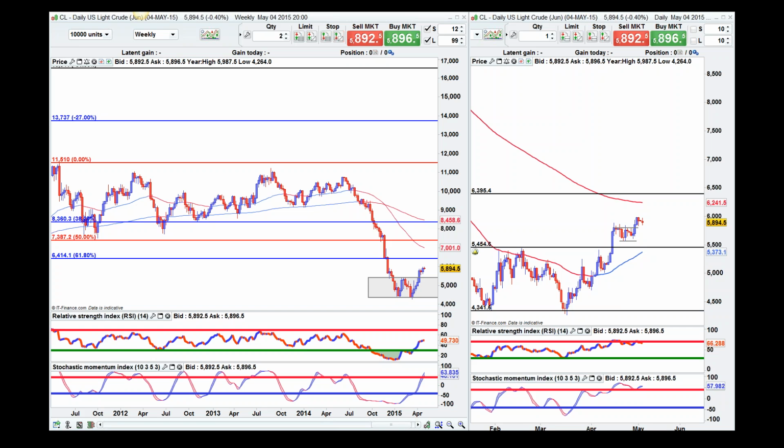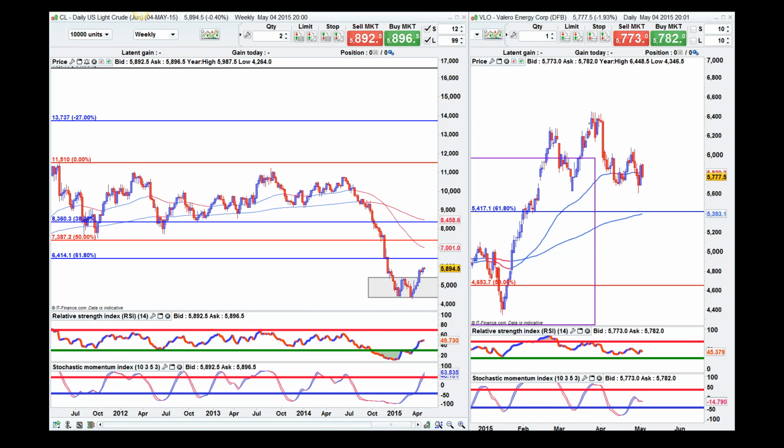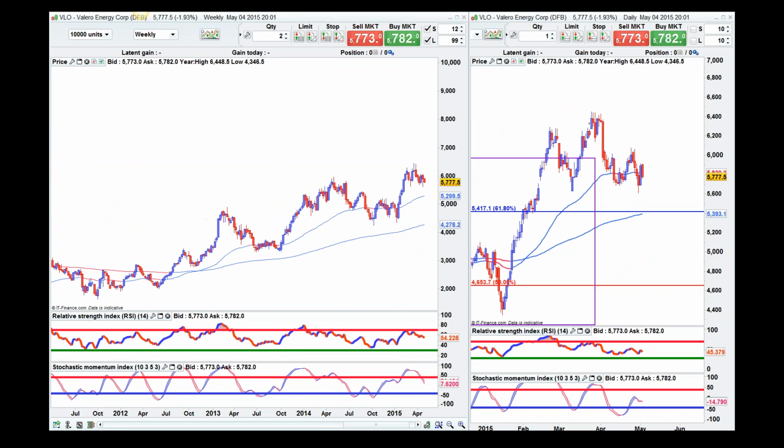Let's zip through these oil stocks. This one had a great period in the very early part of the year, down here in January. So we had highs of 64.28.